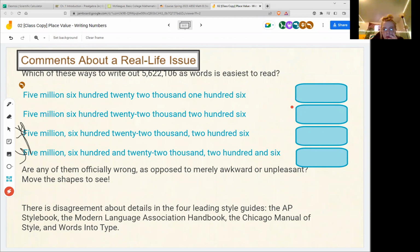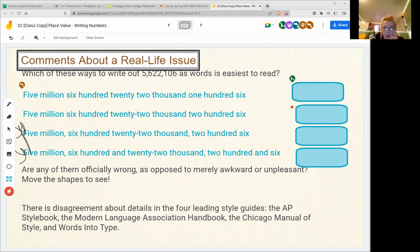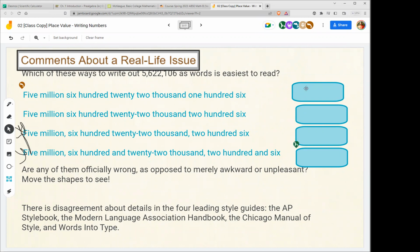This was brand new to me. I sort of had personal biases, but as far as one being actually officially better, this was stuff I learned. I think the first one sounds so much better because of the "and." Because it says 5,622,206, compared to like 5,622,206. I agree. Correct.